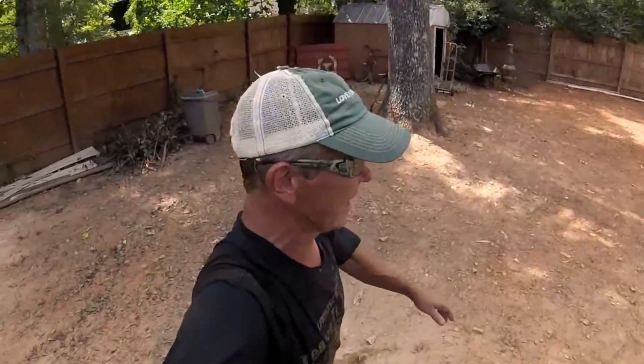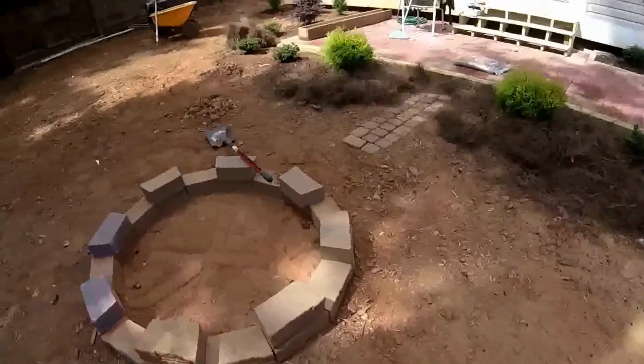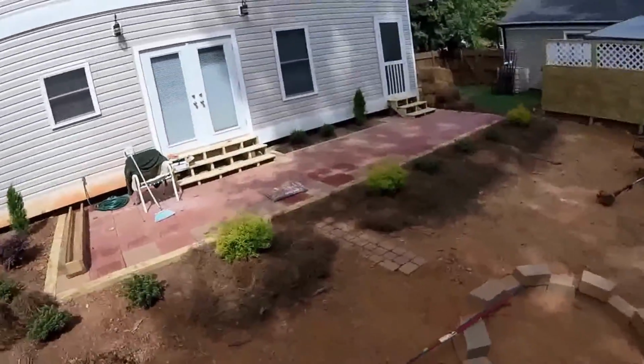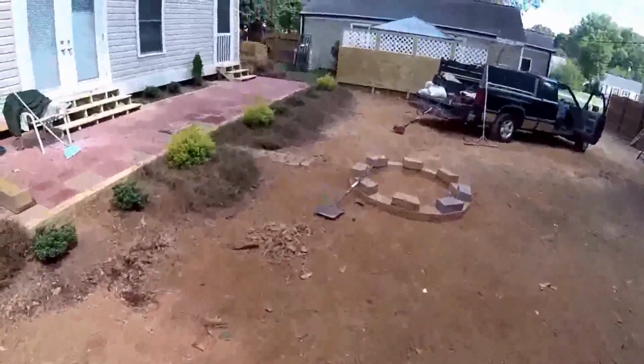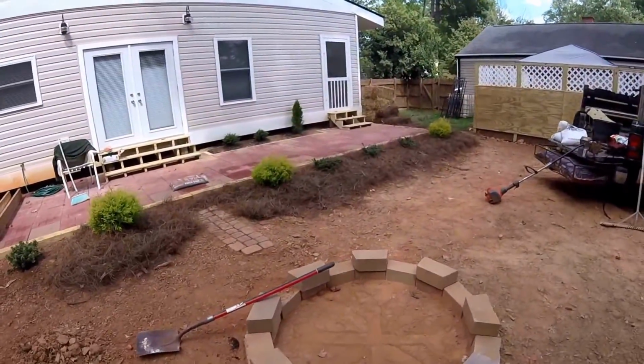Hey, folks, know you're getting tired of all this step by step. Putting down pine needles. All the plants are in. See that? And then see all these stones to clean up this lawn. Get it planted, seeded and strawed. Looking pretty good, I think.